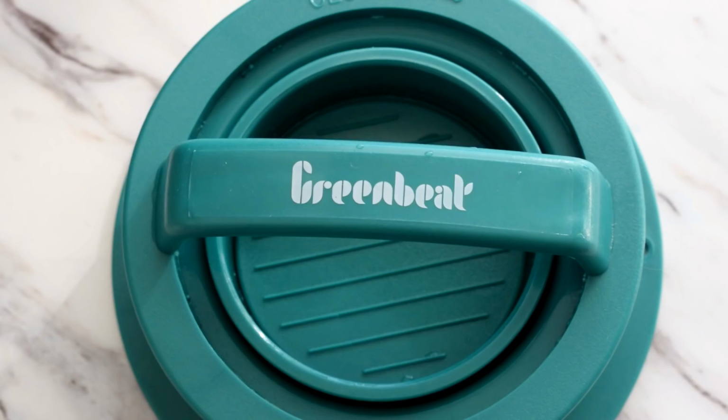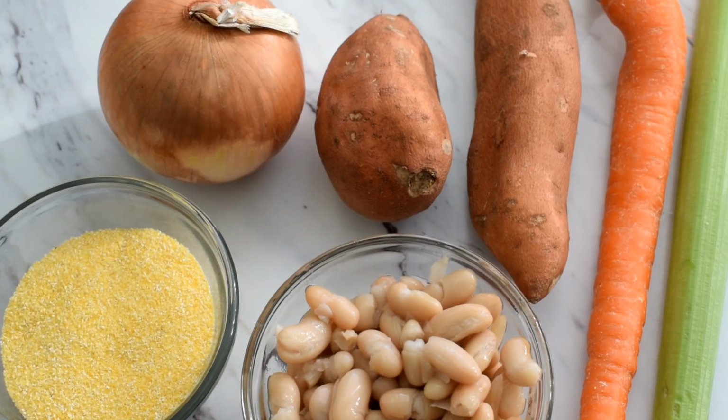For lunch, I made burgers with this new green beet burger press I got, and I'm in love with it. I've been making veggie burgers nonstop since I got it.